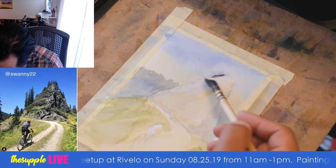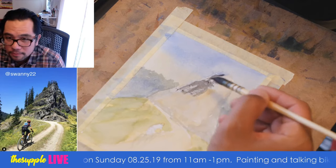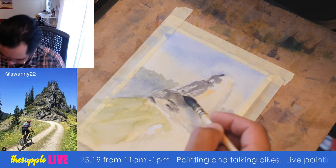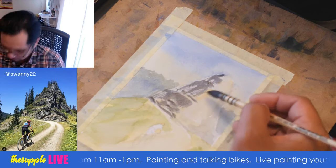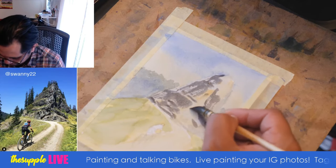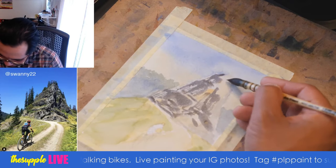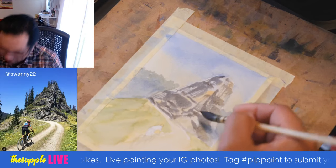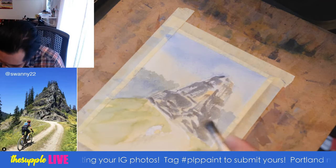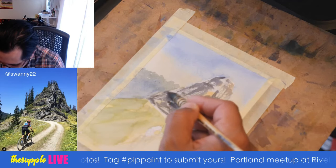Let's see, what are we doing here? Okay. So I'm attacking this with a little bit more of a dry brush technique. So not trying to paint every little crack, but using the side of the brush to kind of impart texture and get her done. I may go back and darken some other spots, but in terms of a representation of a rock face and facets, it's looking pretty good.